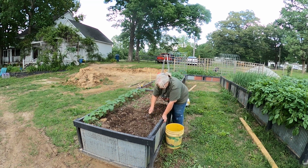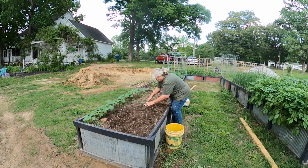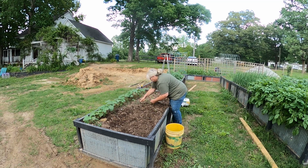Planting in this bed, and I may do that. I may go ahead and get those set out.